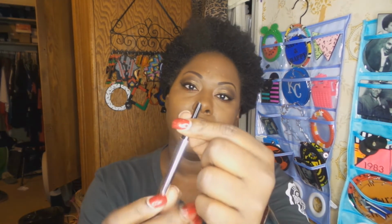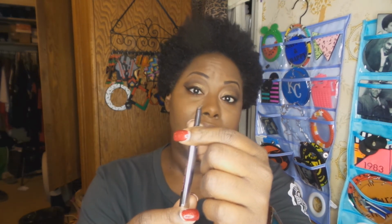And then this is the end for the pencil, and it does have a nice design as well, so that when you are filling in your brows, like my brows are filled in nicely, just not necessarily shaped up the bestest, but that's why they have a whole line of products. I just wanted the fucking pencil. We'll invest in those later.